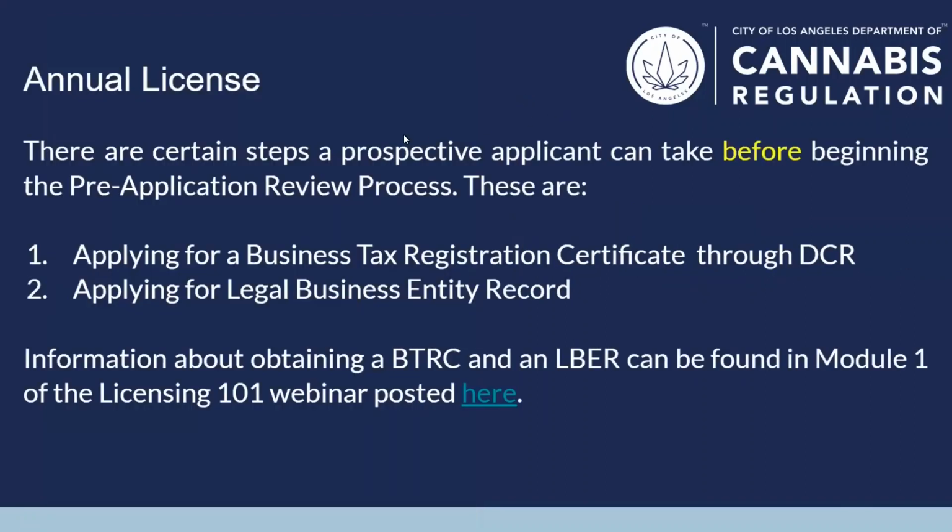For the annual license process, there are certain steps that applicants have to take before submitting their pre-application review record or entering the annual license process. The first, of course, is to make sure that they have an active business tax registration certificate, which is issued through the Office of Finance. And from there, they can create their legal business entity record.